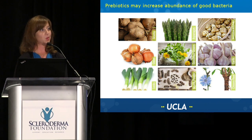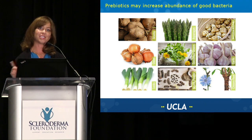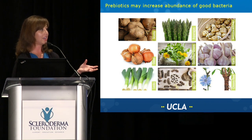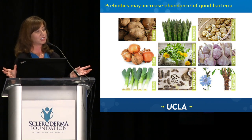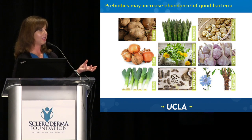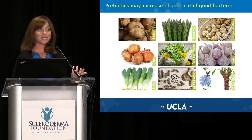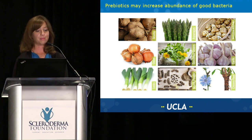So jicama is one, asparagus, Jerusalem artichoke. And there was actually a really interesting study that was done in animals where they gave some of the animals artichoke to eat, and the other ones they gave a really fancy probiotic. And actually there were more gut bacterial changes in the animals that ate the artichoke than the fancy probiotic. So again, you can do a lot with your diet. That's probably more powerful than taking a supplement.